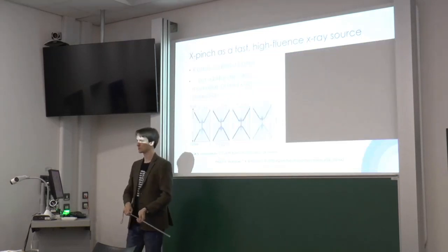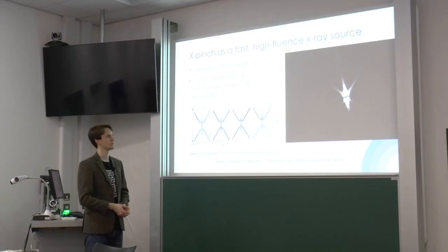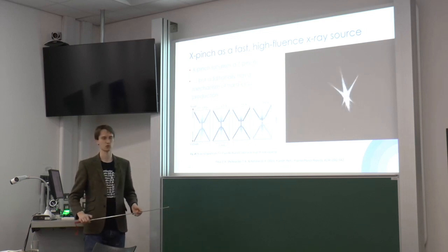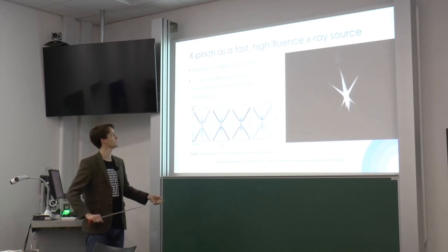We've spent quite a while doing optical diagnostic work. And then something we added is an X-ray capability. So we have been using an X-pinch as a fast and bright X-ray source. And as far as we know, this is a novel combination to have a source like that and a gas gun together.